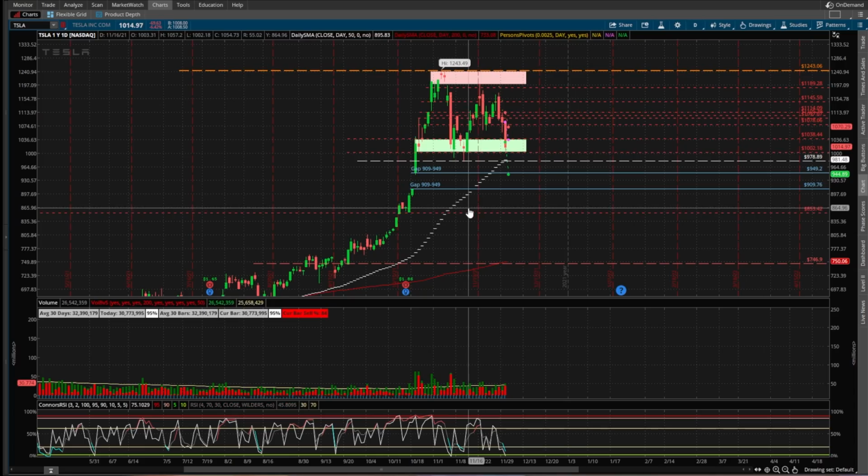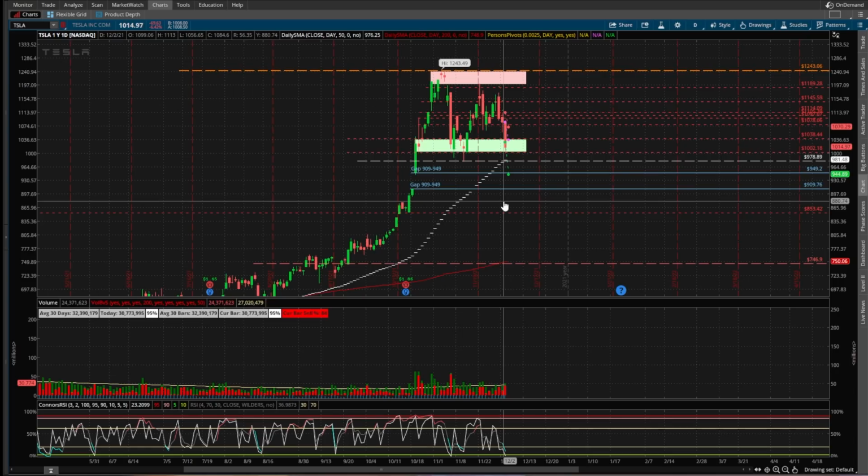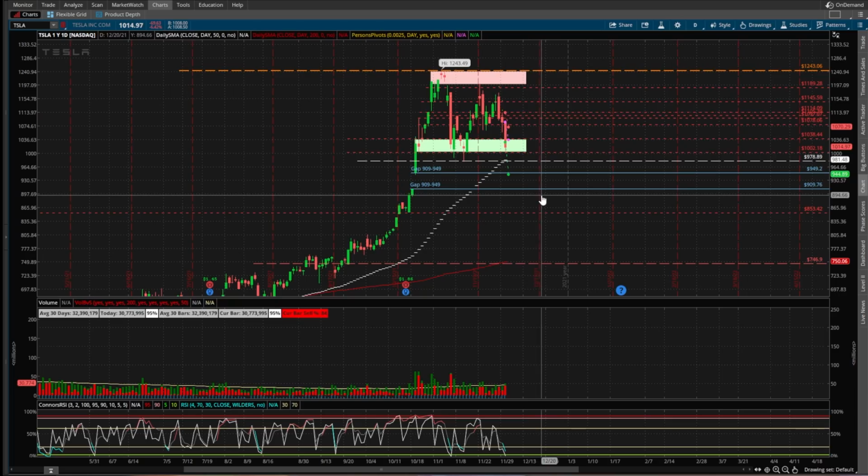Having said that, I think the catalyst for Q4 delivery is a significant one, especially Giga Austin. It's just a matter of days before it starts selling vehicles there. So I do think that Tesla has positive catalysts coming up in the next coming weeks.